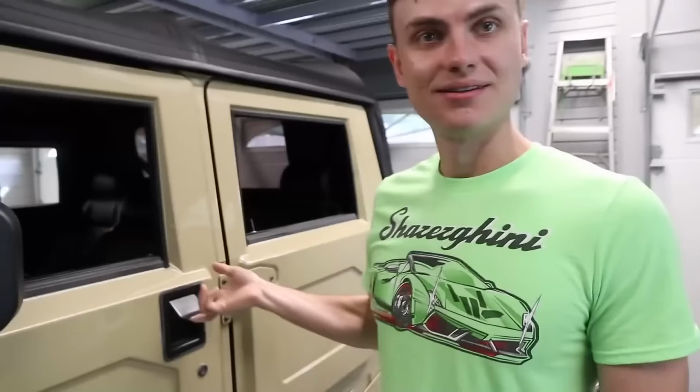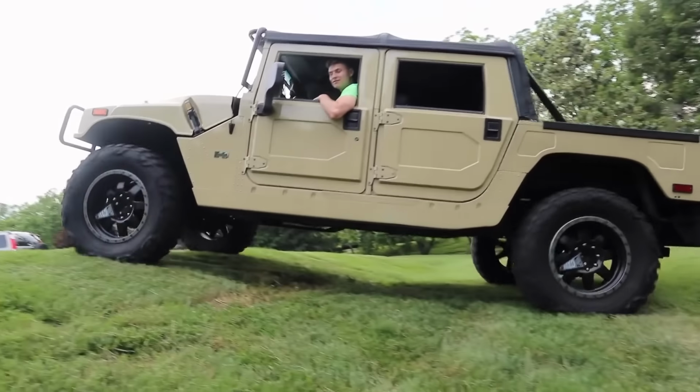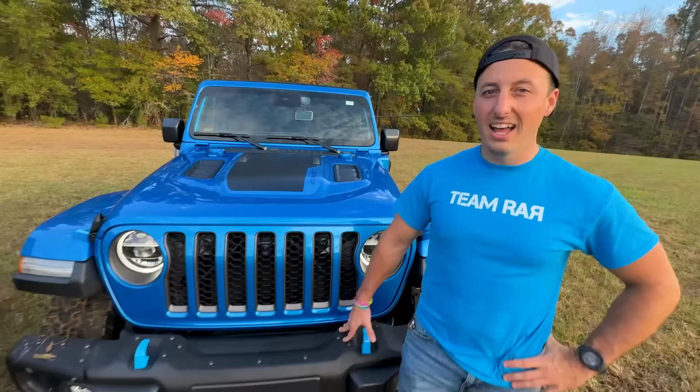This 2004 Hummer H1 was the first car that I ever purchased after starting YouTube. It's amazing. I love it. It's basically like a street legal tank. And over here, we got Andrew. Andrew, what do you got? I got a brand new 2022 Jeep Grand Cherokee. No, Jeep Wrangler. You don't even know what it is. Is it a Wrangler? Oh my gosh, just so it's a Jeep. We don't even like it.